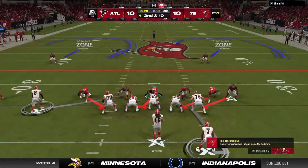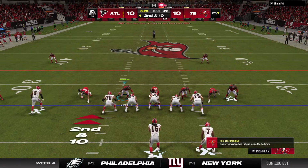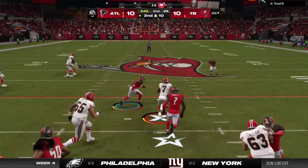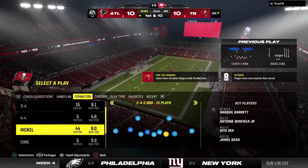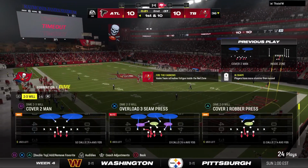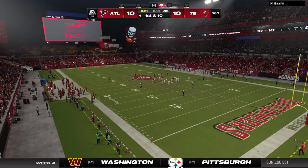So following the incompletion, here's 2nd and 10 from the 25. Not wanting to take a chance this time, they'll keep it on the ground. And this will be a Falcons 1st down as the tackle made here at the 36. The Falcons going to use the 2nd of their timeouts as the clock will stop with 21 seconds to go here in the 1st half.